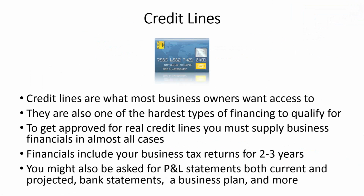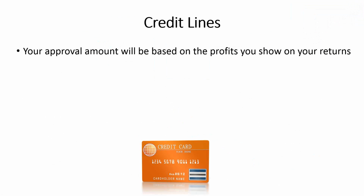I don't talk about them a lot because they are so hard to qualify, but they're definitely available. You just have to provide tax returns. Your tax returns have to be solid. You have to be showing good net profits. If you meet that criteria, you stand a decent chance of actually getting approved.